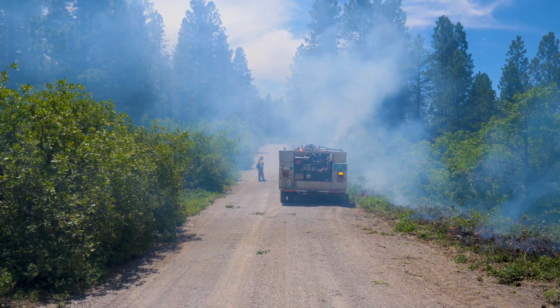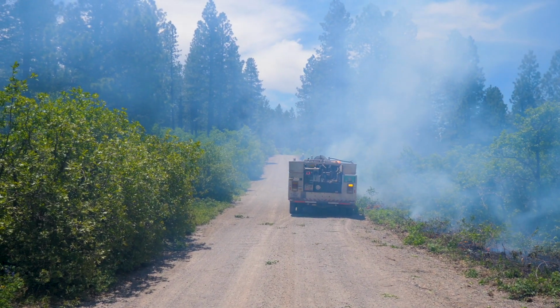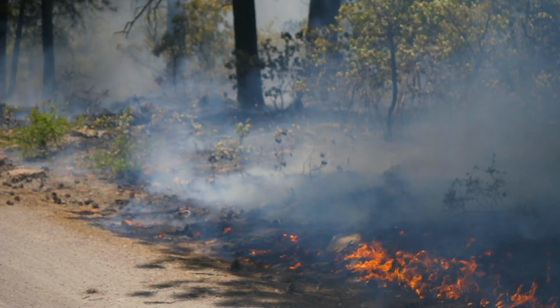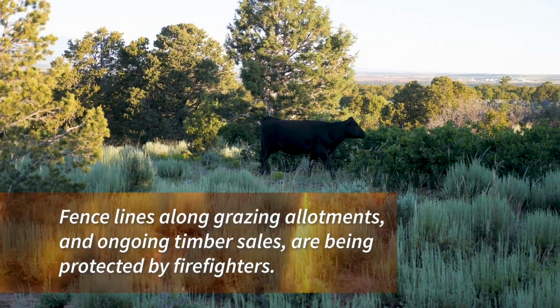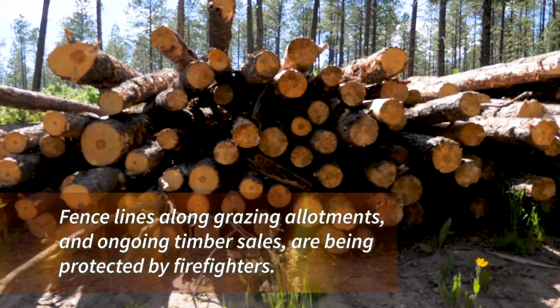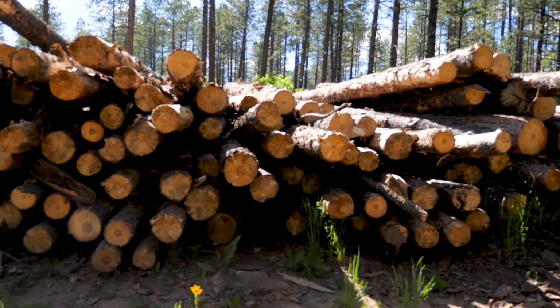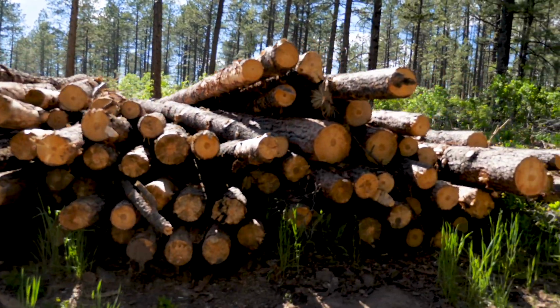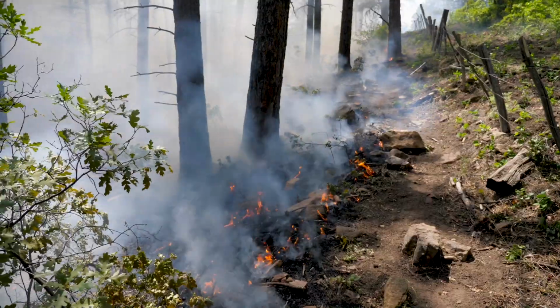It's the right place to manage a fire because it's in an area already bounded by forest roads. Roads being used as control lines to keep the fire where we want it and away from nearby grazing allotments and logging operations. Timber, that's a big thing with this one. We had to think long and hard how we were going to manage this so that we could protect that value. Fencing for cattle is also being protected.